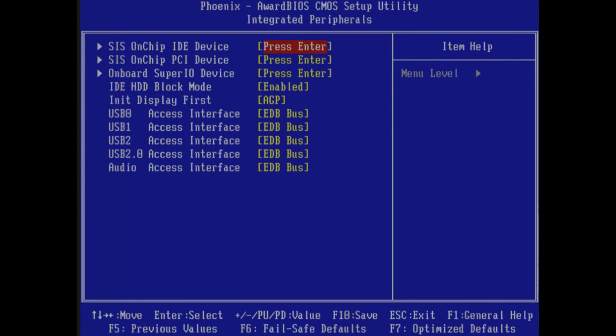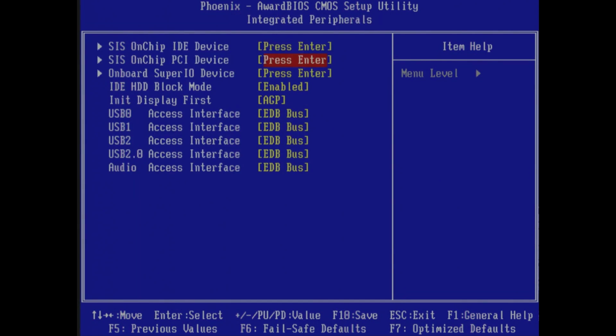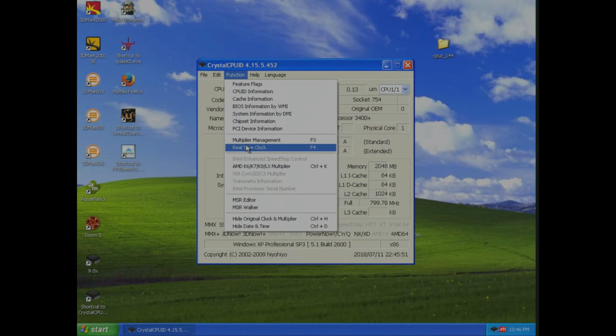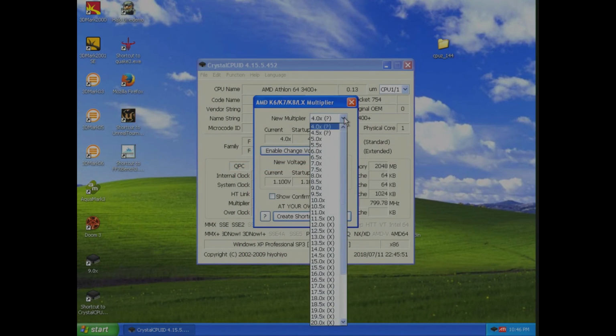So for the comparison, I used my Clawhammer core, mobile 3400 plus, and I just clocked it down to 1800 megahertz. Now, because the BIOS doesn't have the option to change the multiplier, I had to rely on software to do that. And this is a pretty good utility for doing that, so I was fine with it. I did have some locking up problems with this utility when I'd switched the multiplier. It doesn't seem to take to changing the multiplier on the fly very well.